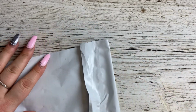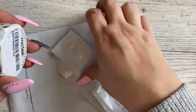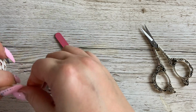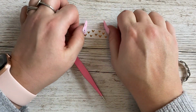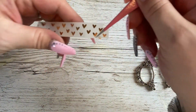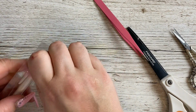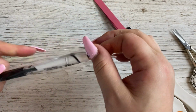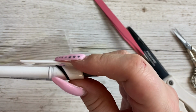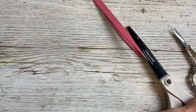Next up, I don't know what's in here. I think it's washi tape. Yeah. So I've seen quite a few people using this washi tape. Oh, that's really pretty. Really pretty. Sticks well. Oh, I ordered, I didn't expect this to come today. This is the Uniball Jetstream in 0.5. And I think it's a ballpoint pen.